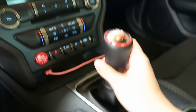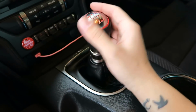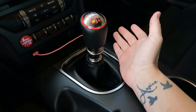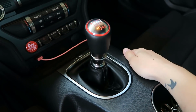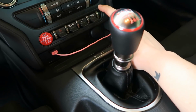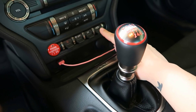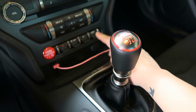And the shifter, this shifter is way better than my GT. I had a 2016 Mustang GT, and this just feels way better, way firmer, sturdier, as opposed to the old one. I really do love, this is probably one of my top things that I love about this car, the active exhaust, how you can just open and close the valves.